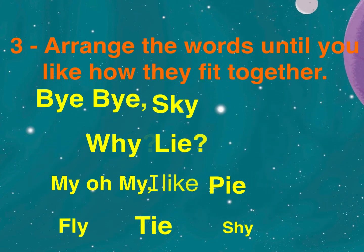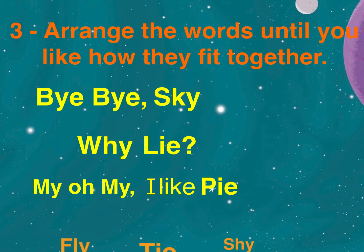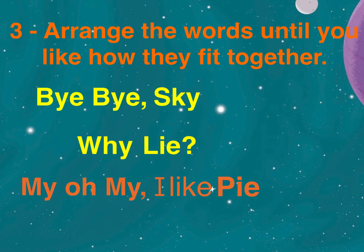Then we're going to arrange those words until we like how they fit together. Now, let's say we arrange them into ideas. Down at the bottom of the screen, you'll see fly, tie, and shy. None of those are connected to another idea, so I'm going to move them out of the way because they are cluttering my page. Bye-bye sky is the first one I came up with, and it's a little bit unusual, but it works for me. It's all one idea. Why lie? That works too. My, oh my, I like pie.